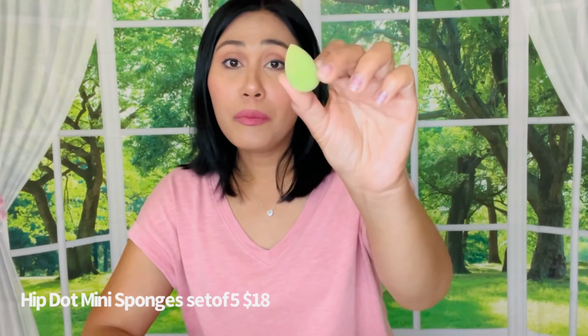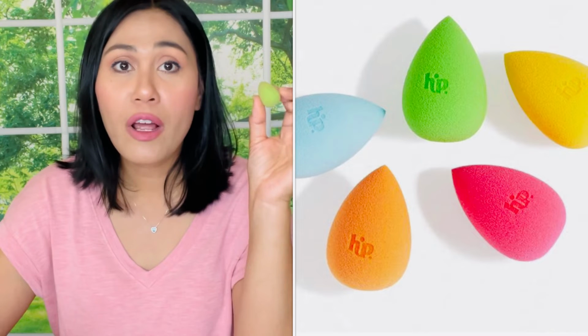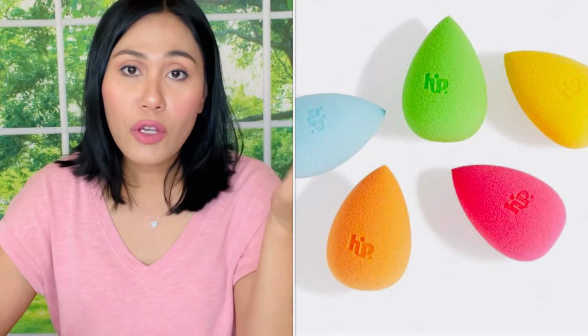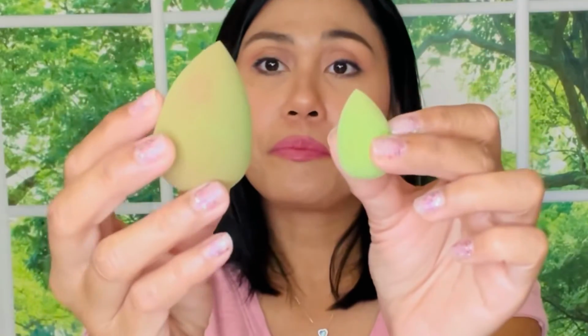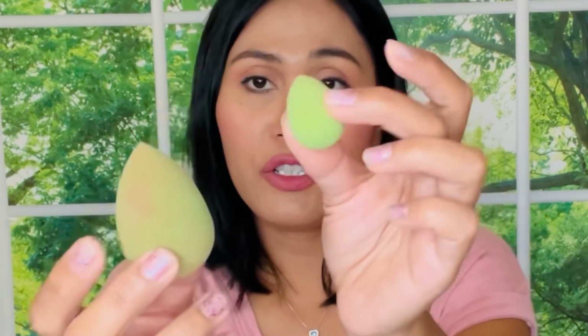And lastly, I just wanted to give honorable mention to Hipdot. So they're mini sponges, and I have a picture of it here, but I get my Hipdot sponges from my Ipsy Glam bag. If you guys know, Ipsy has been sending me PR, and so occasionally I get these Hipdot makeup sponges. And finally, I decided to give them a try. This is the mini version. If you want to compare the regular beauty sponge to this one, and both of them aren't wet at this time, basically this one again is perfect for those hard to reach places.